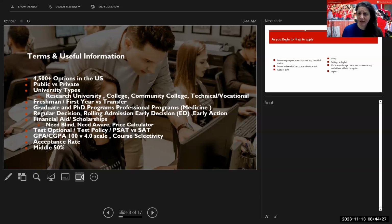Other terms to keep in mind: financial aid and scholarships. We're going to talk a little bit about this in a later slide, so I'm not going to go through what each means, but these are, of course, another set of terms and vocabulary that can be very different.